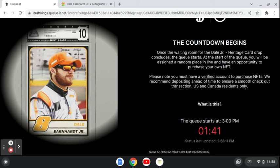So a license like this one, this is a licensed IP. It's Dale Earnhardt Jr. Everybody knows who he is, and he signed on with Autograph, which happens to be, I don't know if Tom Brady owns it or he participates in it or he's an investor in it or something. I don't know, but yeah, that's that. So here we come. I'm going to get assigned a number here. I don't have to do anything.